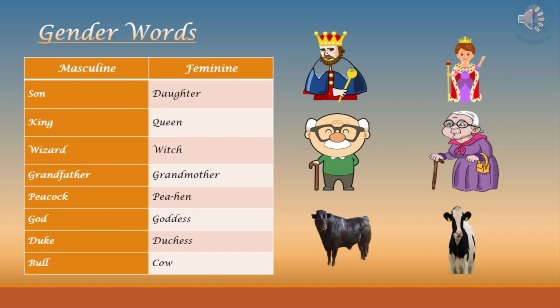Remember, gender words tell us whether a person or animal is male or female. Words about males are called masculine words, and words about females are called feminine words. Feminine words often have a suffix ess, like lioness, princess, actress, duchess, waitress, headmistress.